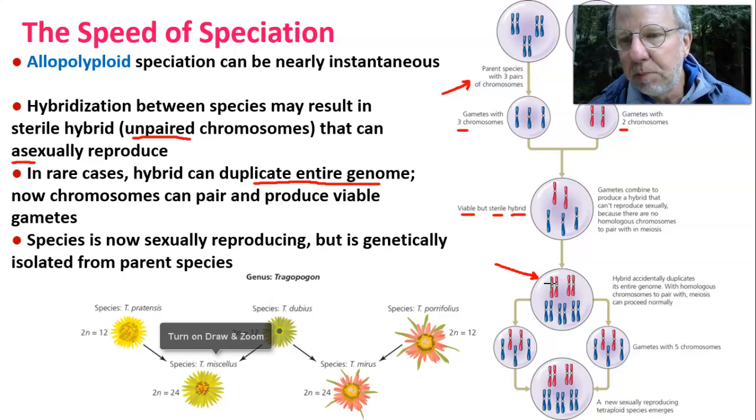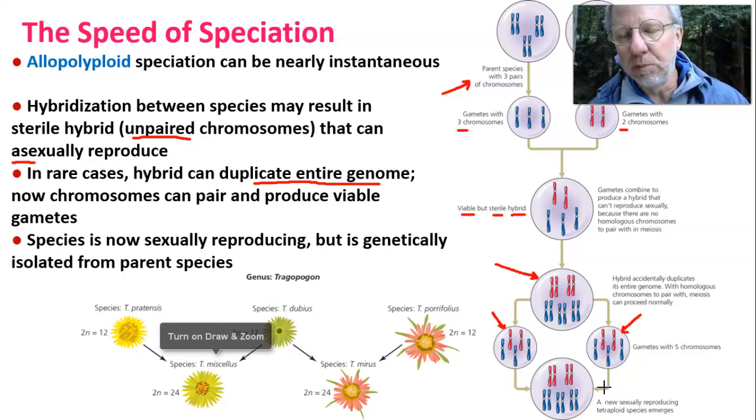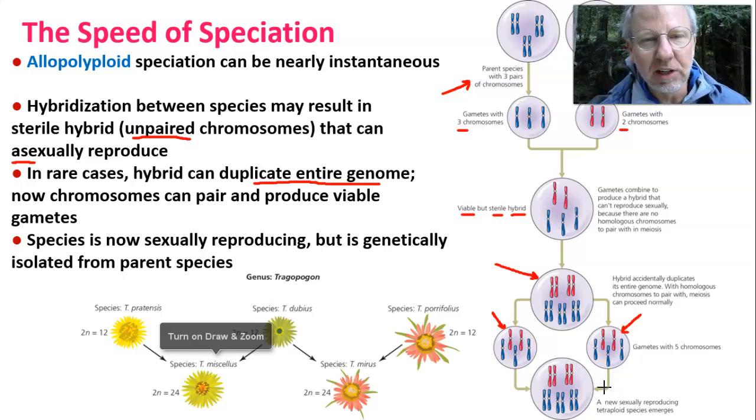And now that that organism has paired chromosomes, it can now do meiosis and make gametes, and those gametes can combine and end up having a diploid, in this case on the very bottom figure, a diploid offspring that can now do meiosis. And now we've got a species that can sexually reproduce, has gained the advantages of sexual reproduction, and voila, we've got a new species. So this kind of speciation is virtually instantaneous because of this polyploidy event. It isolates the offspring reproductively from the parents.